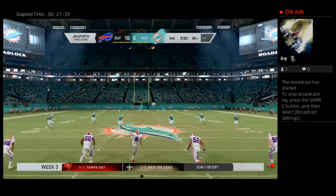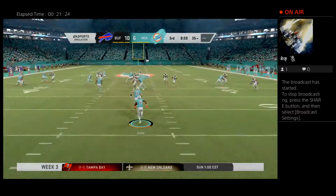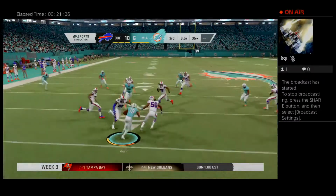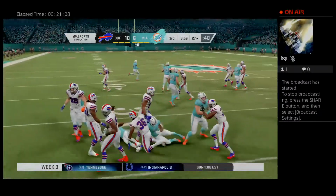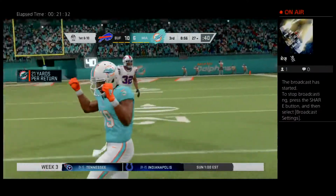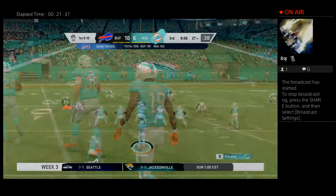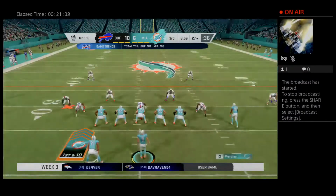Both teams appear ready for the fight ahead, and we resume action here in quarter number 3. This one taken from the 7. And he'll take this across the 25, a couple extra yards up to the 27-yard line. The Dolphins at the line ready for their next drive.